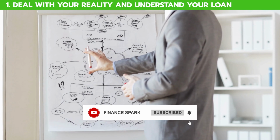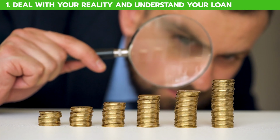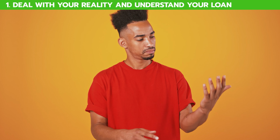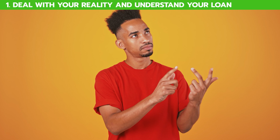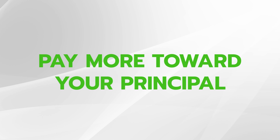And as you make your plans, look carefully at your current finances and figure out how much money you make and spend each month. This will help you figure out how much you can put towards your debt each month. Action 2. Pay more toward your principal.